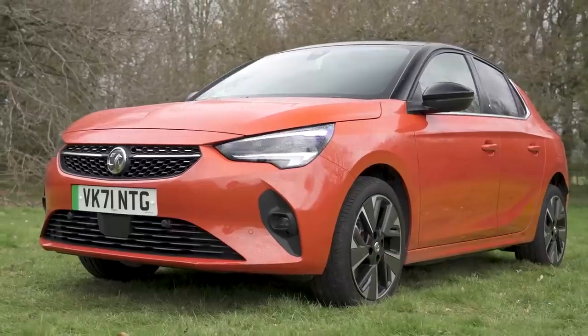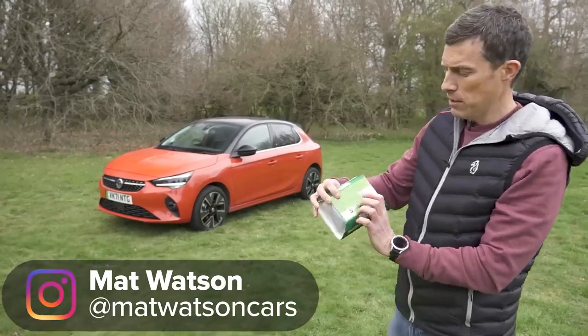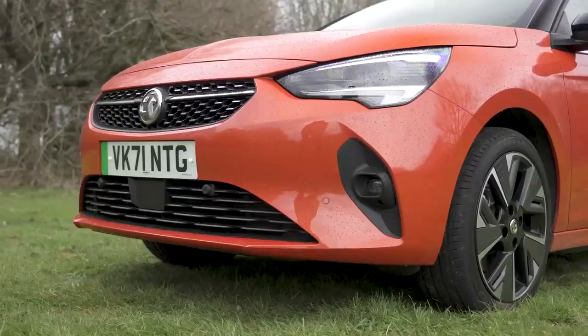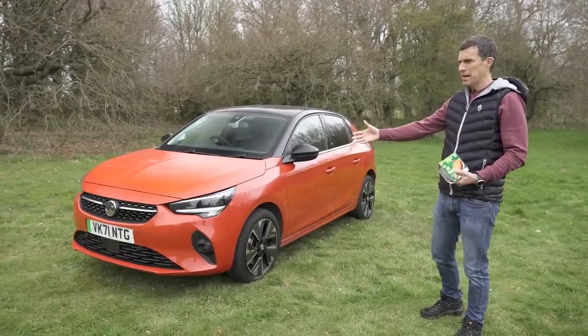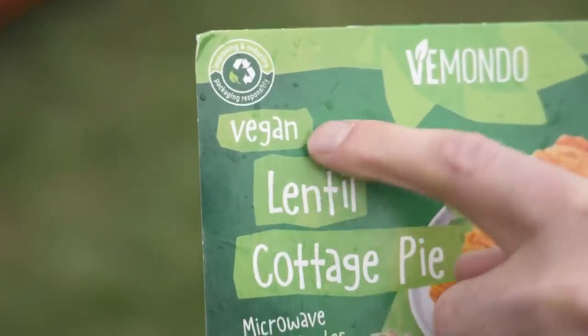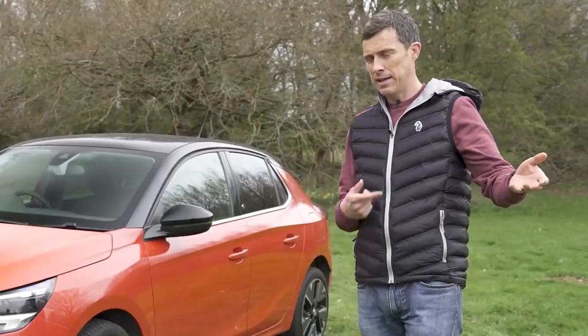This is the Vauxhall Corsa, and it's a little bit like a cottage pie ready meal from Lidl because it's affordable, it's a popular choice in Great Britain, and of course it does the job. This though is the Corsa-e. It's electric, and that's why I have the lentil vegan friendly cottage pie. Anyway, I'll eat that later.